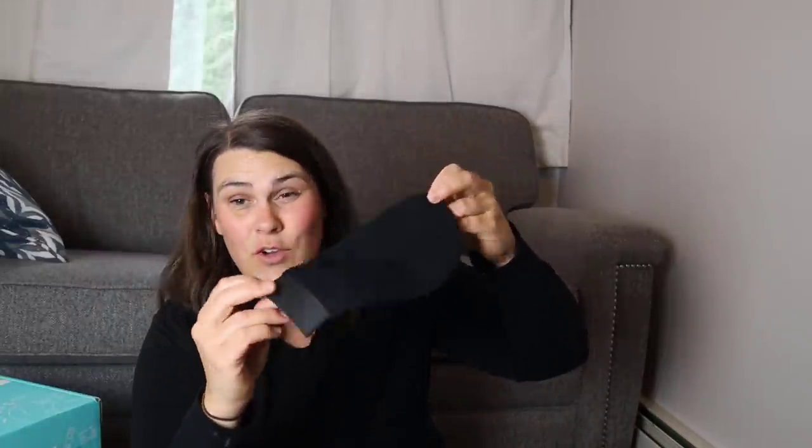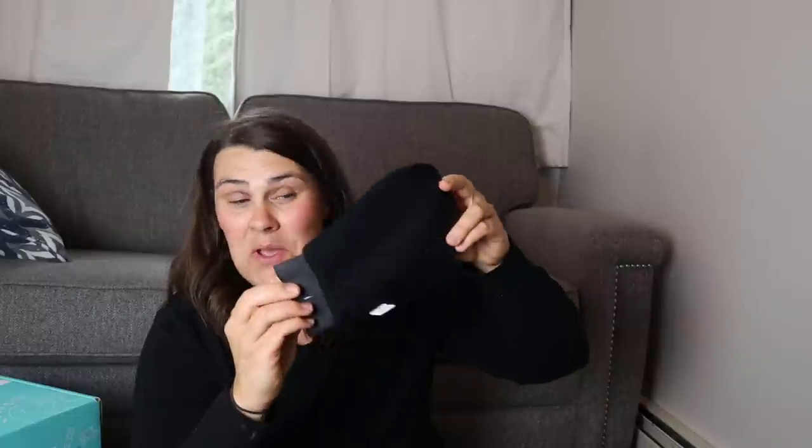It's great for just exfoliating your skin, but also great if you're gonna do any sunless tanner, which I just bought some of, and I needed to exfoliate before I used it. So, it comes in a pack of two.